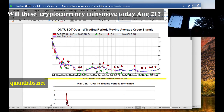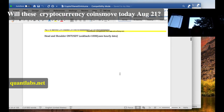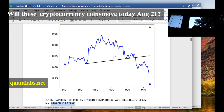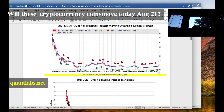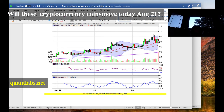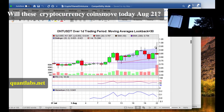Next one we have is Ontology. Been very flat, very negative. Does have its moments. Let's see here. We do have a Marubozu on the 19th. That's a pretty reliable candle. So we also have here the latest on a cross signal or a buy signal, but you can see here buy signal, sell, and it doesn't move. But that Marubozu is of interest. And you can see on this candle, it did move up from 0.85, or 85 cents, all the way up to $1.